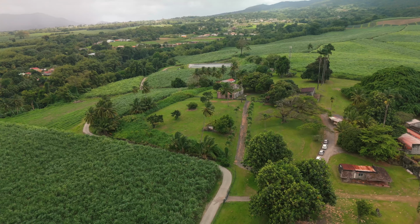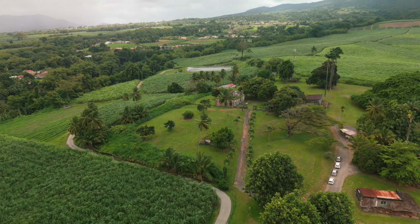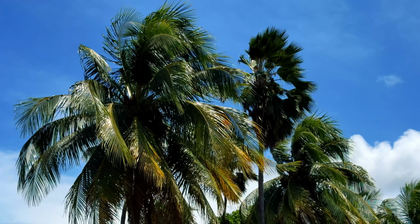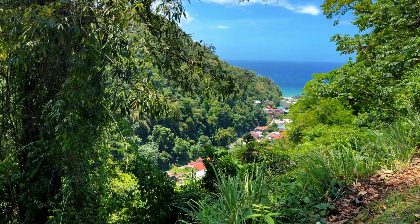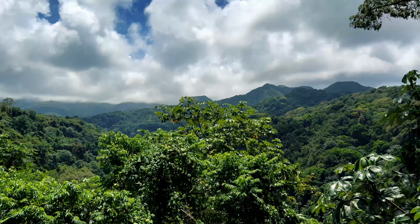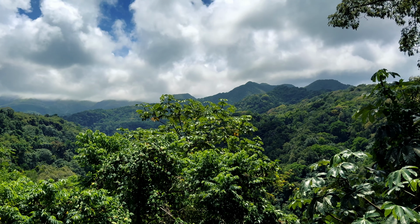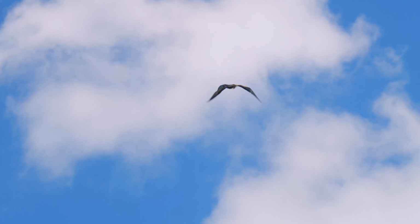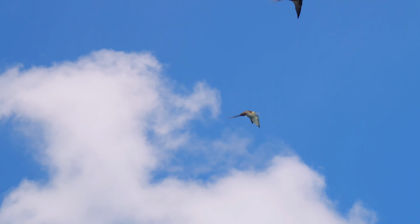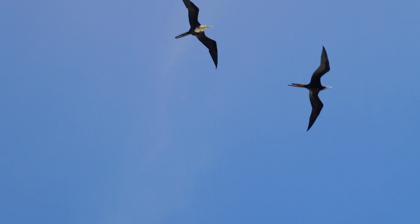This day in the far north of Martinique left us with powerful images. Wind-swept cliffs, villages perched between sky and sea, and that feeling of having reached the very edge of the island. Here, Martinique reveals a more secretive, more rugged side, far from clichés, yet closer to something essential.